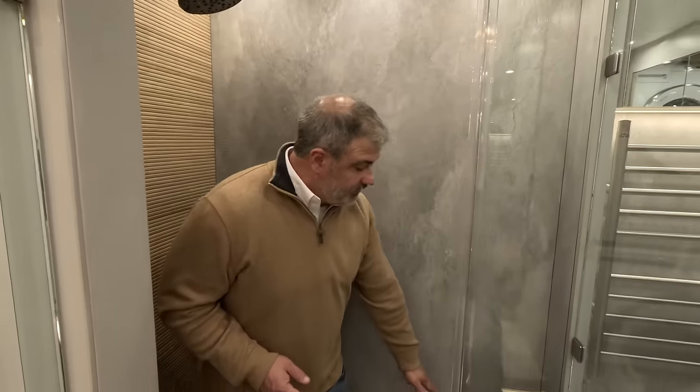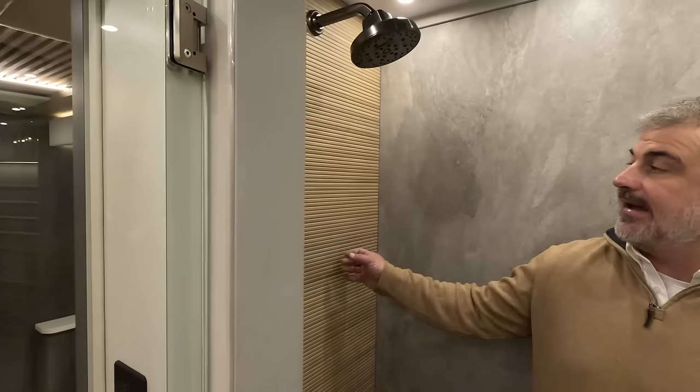Even I have a nice little ledge area there for ladies to shave their legs, along with a nice shower cuddy here for your shampoos, soaps, etc. Now we will be mounting another faucet here for the height of what the customer may want. So when the customer comes here to do their walkthrough, we'll set that and hang that for them.